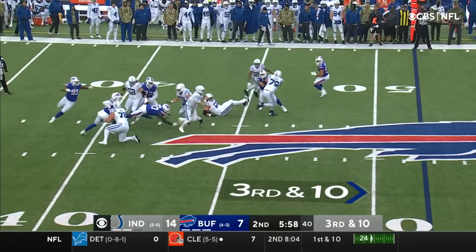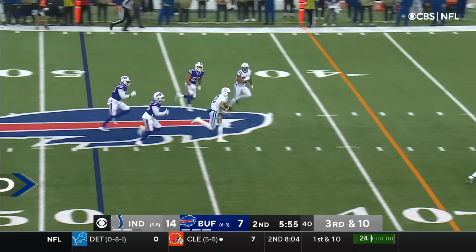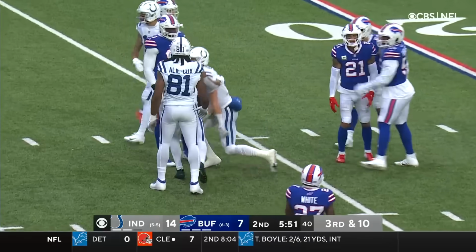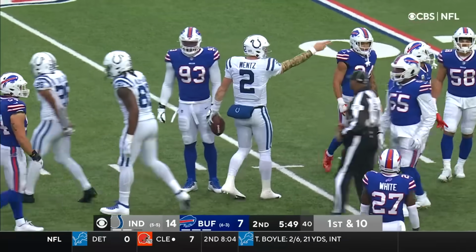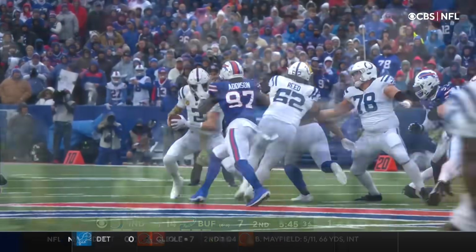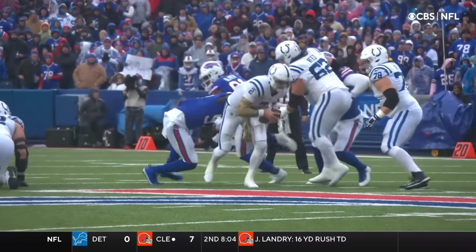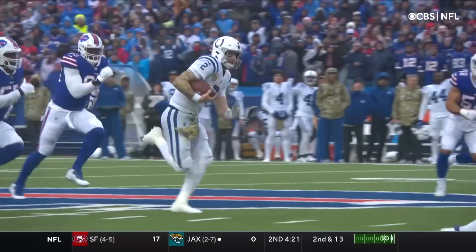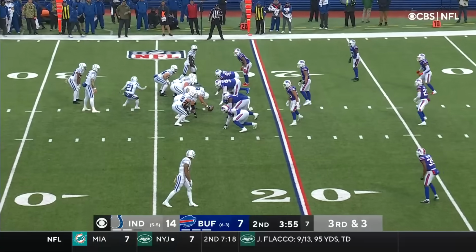Fisher with the block. Here they come. Oh, he found the escape hatch. Look at Wentz. Gallop downfield and get the first down. My goodness, to the 30 of the Bills and a run of 18 on 3rd and 10. Man coverage, nobody's accounting for Carson Wentz in the coverage, and Addison missing an opportunity for a sack.